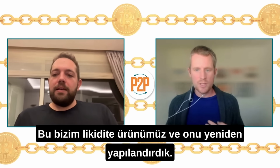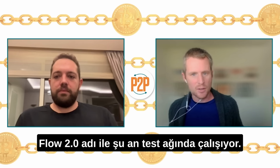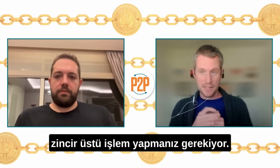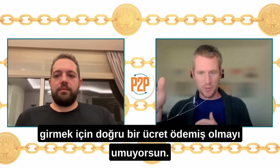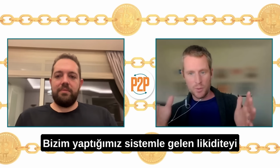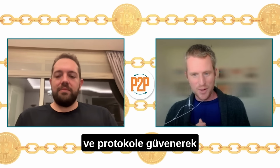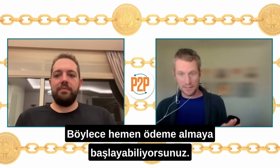Yeah, we have Flow. It's our liquidity product, and we've just rebuilt it, and it's in testnet called Flow 2.0, where a user can get just-in-time liquidity. So like we mentioned, when you put money on your node and you open a channel, it does need to do an on-chain payment. So you're waiting for your fee to go through, and hopefully someone doesn't outbid you. So what we're doing is making it so anyone with a node can get that inbound immediately. We do what's called a zero conf channel. We trust that Bitcoin is going to continue to operate, and we're having faith in the protocol taking that risk. But we're giving you that capacity so that you can immediately start receiving payments.